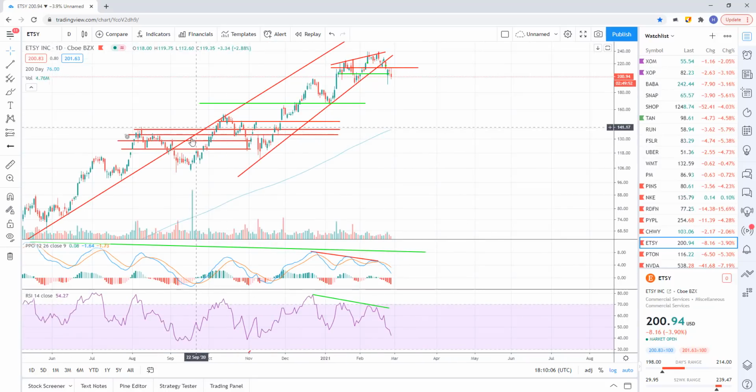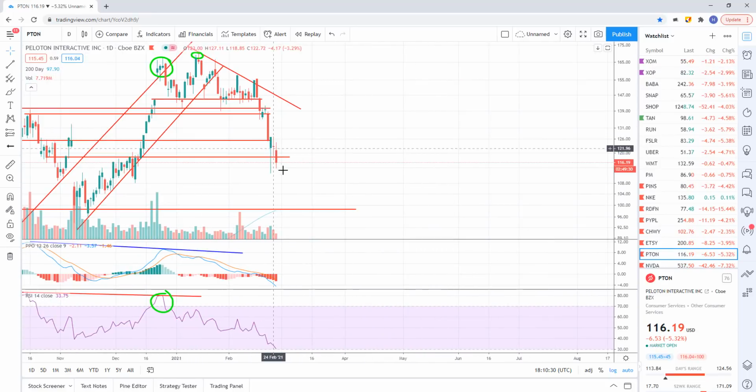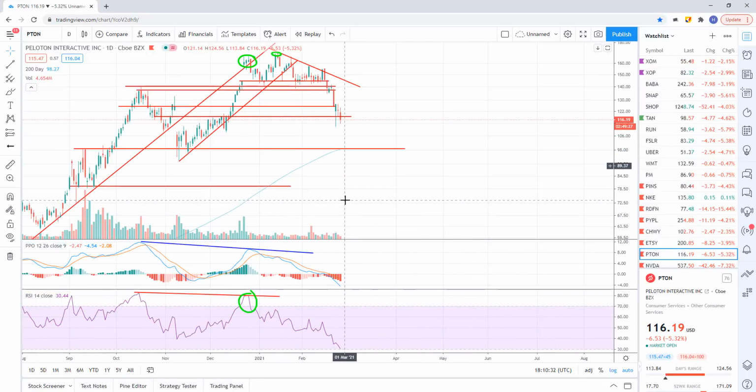We break that, we head down into this area, which gets a little messy. So I think Etsy, this might be it for the move to the downside, somewhere down in this range. Top of the range is about 147. Bottom of the range is about 121. But again, if we're heading a lot lower, then we're going to go a lot lower in these things as well. Peloton continuing to trend down, so nothing's changed.